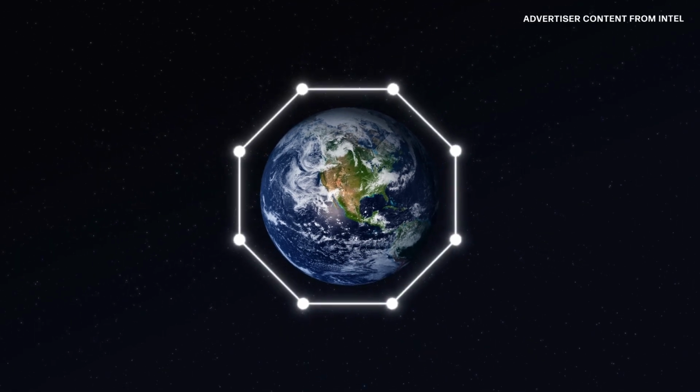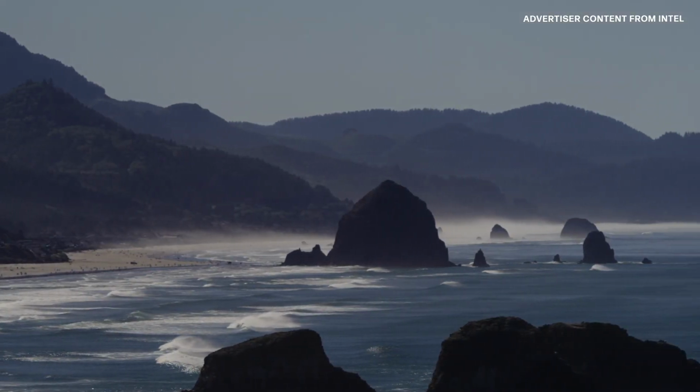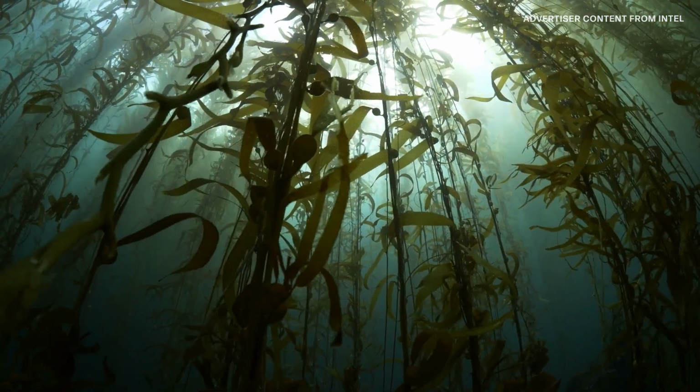With the future of sustainable AI comes the hope for building back thriving ecosystems and a greener future for all, so that ultimately, when the AI helps the kelp, the kelp returns the favor.